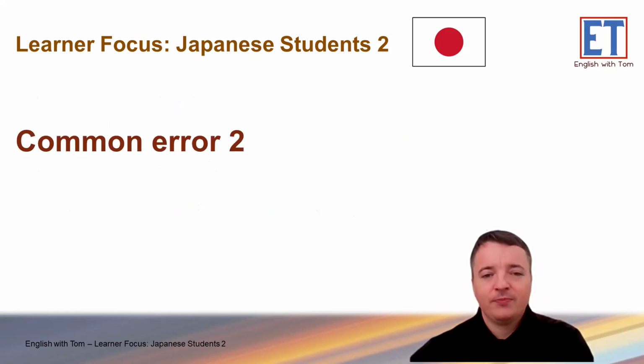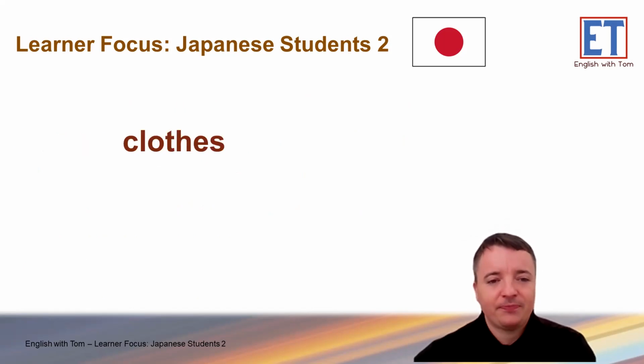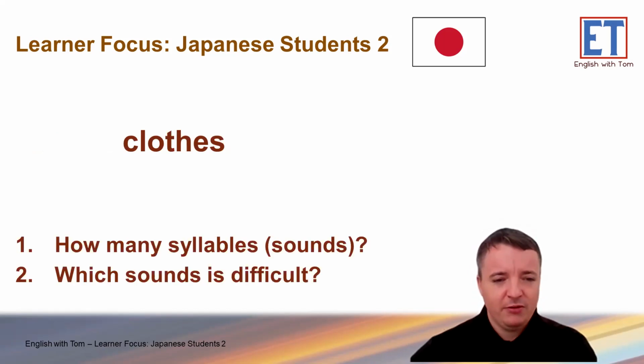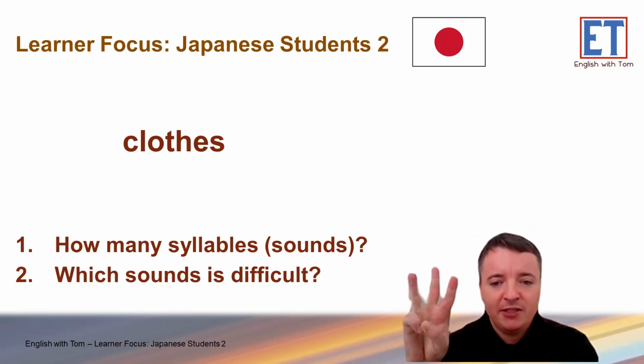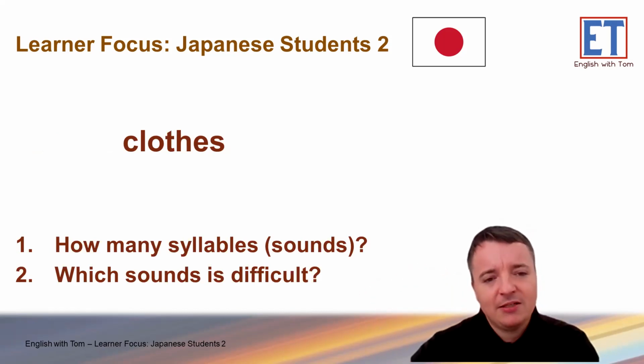Okay, number 2. So another common error or mistake. This one, we're just looking at one word. It's a single word. This word. Okay, try yourself. How do you say this word? So 2 questions for you. How many syllables or sounds are in this word? For example, Japanese has 3 syllables. How about in this word?